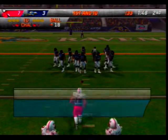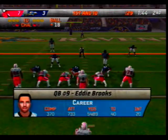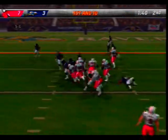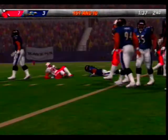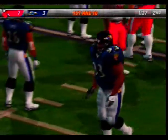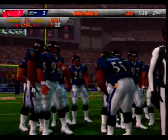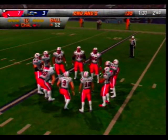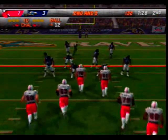First and 10. Ball on the 18-yard line. Keep moving. They got it into the end zone on their last red zone drive. Joyce is there on the stop at the 12. Crockett picks up some tough yards there. They're 12 yards away from the end zone.